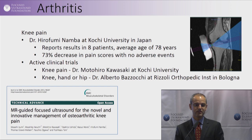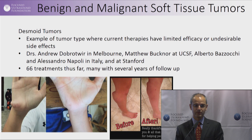And in the patients that they've treated, they've seen a 73% decrease in pain scores. Again, no adverse events. There are ongoing trials there in Kochi, as well as at the Rizzoli in Bologna, investigating the use of this technology for not just knee, but also hand and hip pain. A lot of potential there.